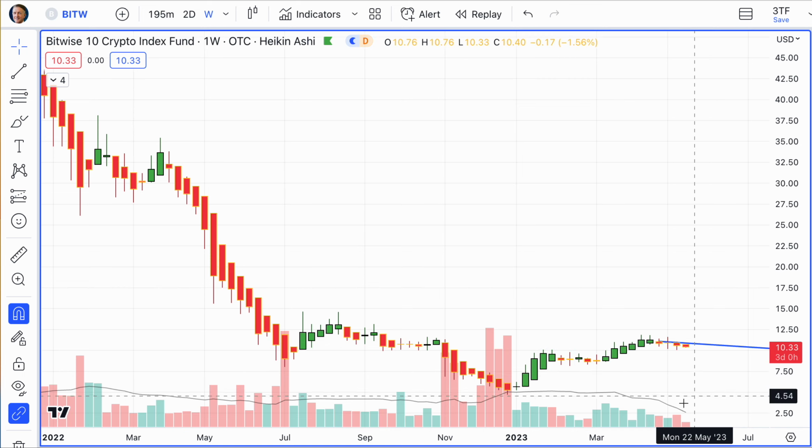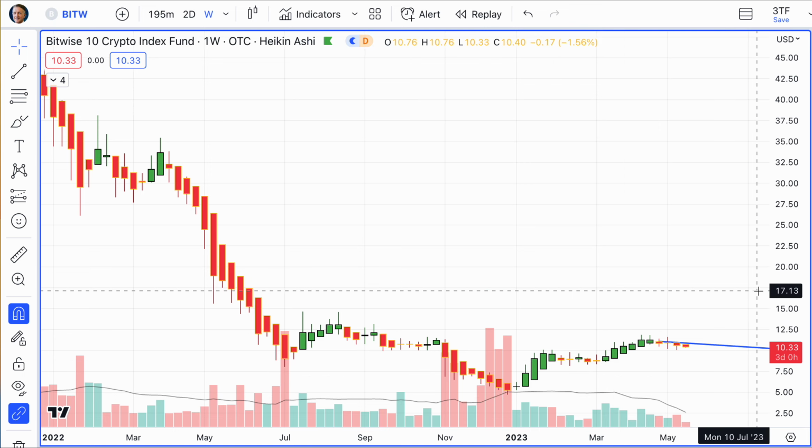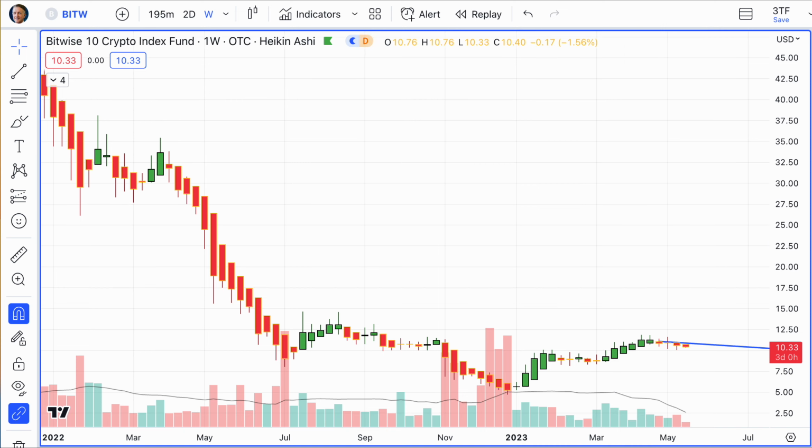You can see over the last 4 weeks how it is peeling off some of that up move, and that's good. We want to see that happen. We want to see things roll back and then take off again to give us a discernible pattern. I'm hoping that's going to start again. That will make it easier for all of us to be able to chart and practice trade Bitcoin.